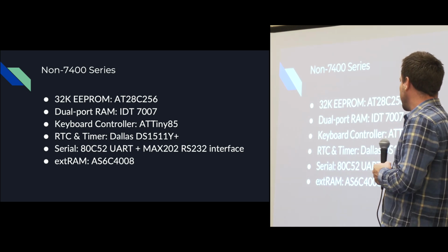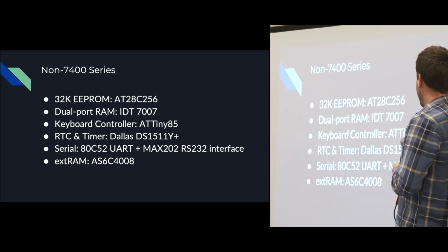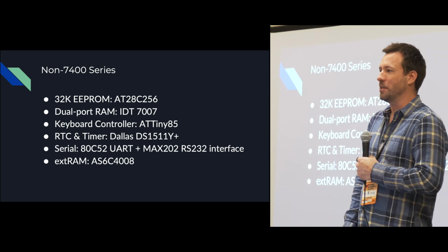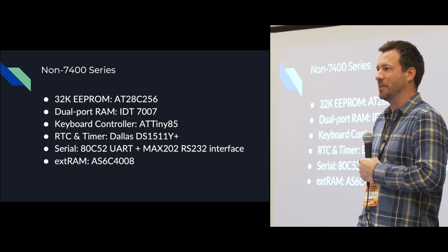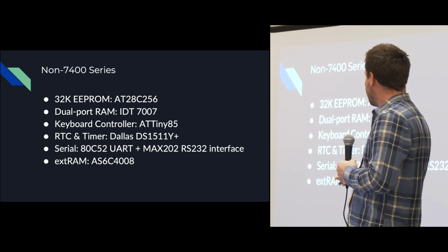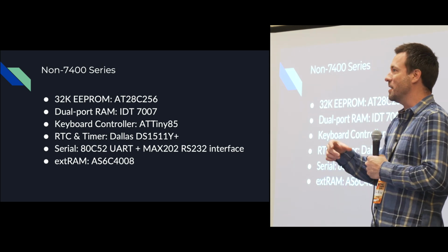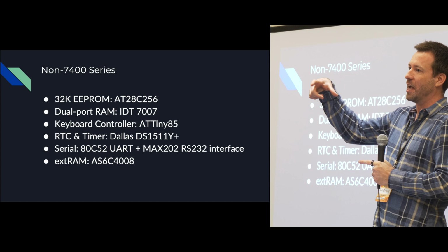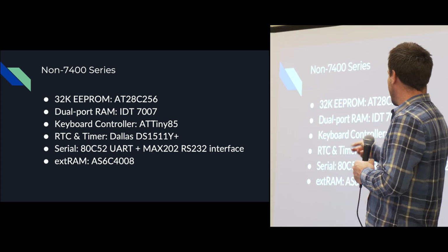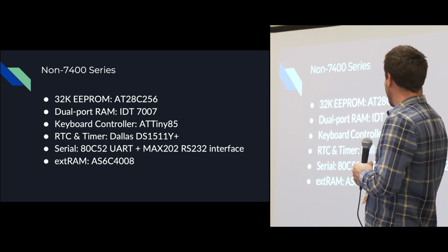I've got a Dallas RTC in there, which you can find on old computers all the time, and I'm using an 80C52 UART, which is the UART that came with the 8086. So it's actually in a ceramic package and everything. It's the old one, and it's a 1-bit UART. It's got a 1-bit buffer. And I chose it because the common one, the 16550, is a giant Hershey bar. It's like this giant 47-pin monstrosity. And the 80C52 is small. It's only a 28-pin chip, so it fit better on the board.